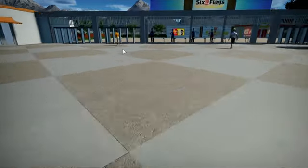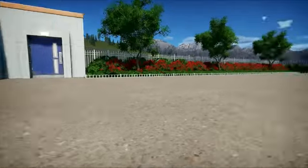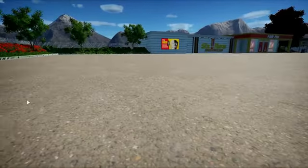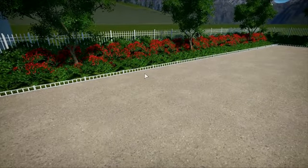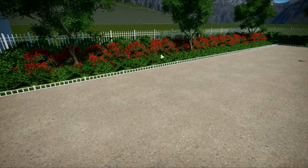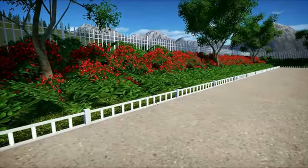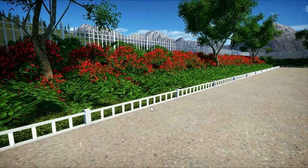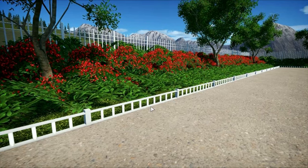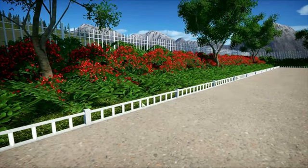So if we go in through the security gate, I did add some foliage over here just to close this area off, because I would assume that if you're going to have maybe a ride that would pass over this area, you would need fencing: one to keep you out of the bushes, and the second, a larger fence to keep you away from the ride area for your own safety.